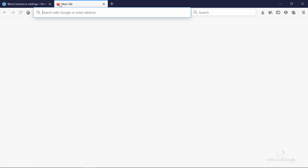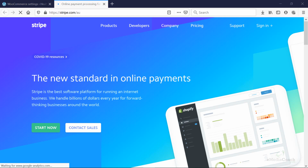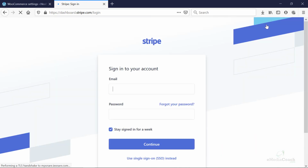What you need to do now is, if you haven't already, go to stripe.com and then sign up for a new account by going to Start Now. I'm just going to sign in to my account. Now, Stripe has some of the lowest fees in the industry, and not just that, it's extremely easy to use. So I'll just sign in.